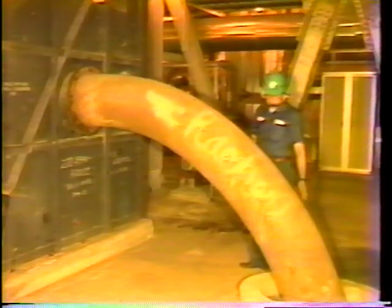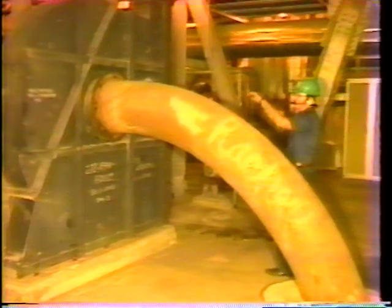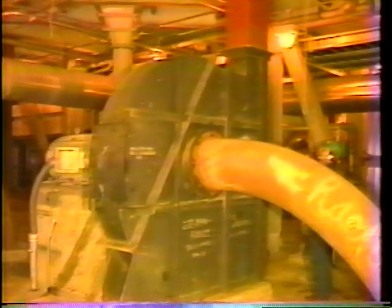The discharge pipe goes up into the Chicago Blower exhauster, goes in, turns around inside the fan, and then is discharged up to the splitter, which is located up on the upper floor. We saw this earlier.